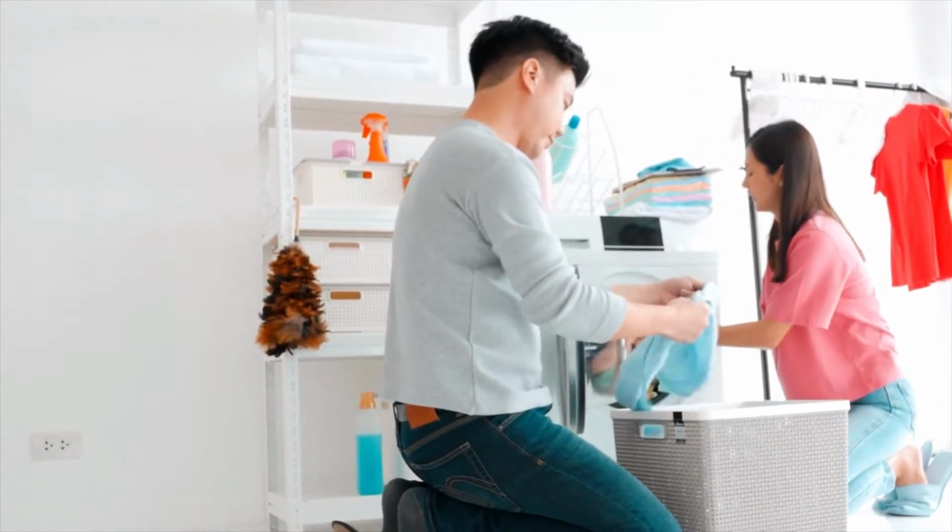Taking care of your clothing is going to make you look better when you're wearing them. The garment is going to last longer and you're going to save tons of money compared to buying new ones. It's a win-win. And remember to read the instructions before laundering, as not all fabrics are created equal.